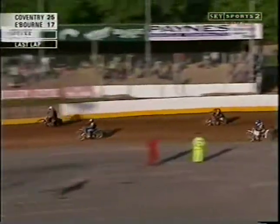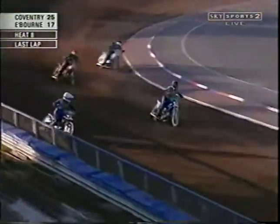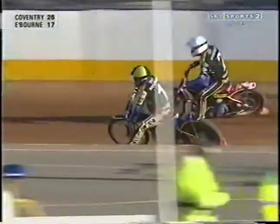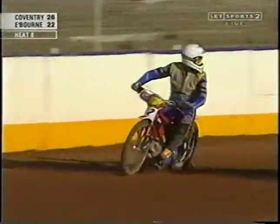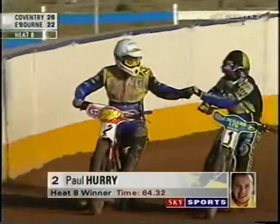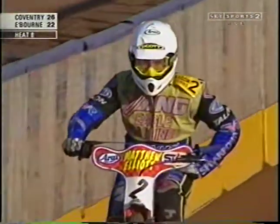And into the last lap here with the Eastbourne pair out front and looking to close this gap now to just 4 points, because what a session of team riding we've seen. The tactical substitution working for the very best. Paul Hurry in white wins it ahead of his teammate Martin Dugard in yellow and black. In third place there was Sean Tacey. That is 5-1 to Eastbourne, and that is now Coventry 26, Eastbourne 22, just 4 points in it, and that's how you can turn a meeting on its head.